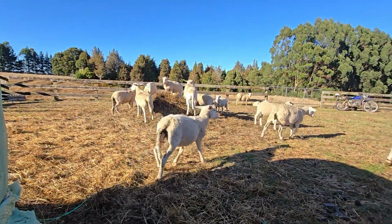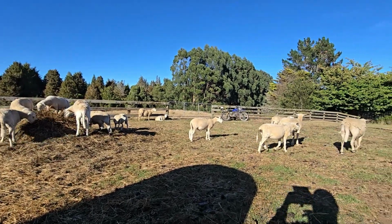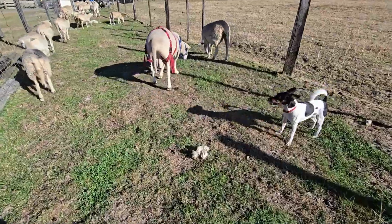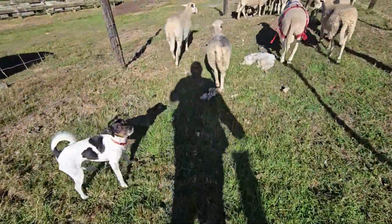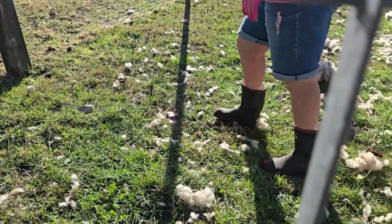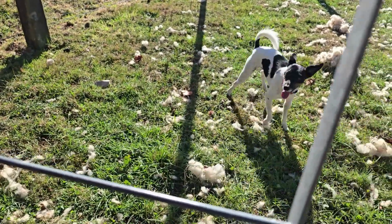Right, as you see on the silage, let's get them in the yards. Let's get them drenched. Right, the big Hunterway is still in training, but he's getting there. He's got an on button, he doesn't have an off button.